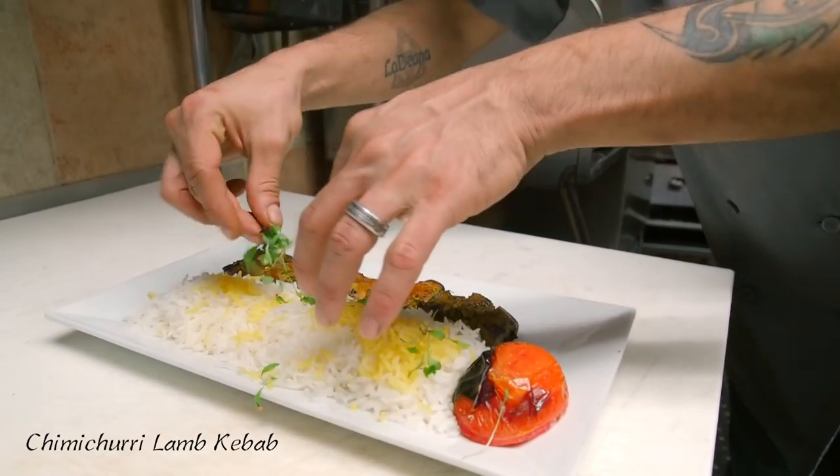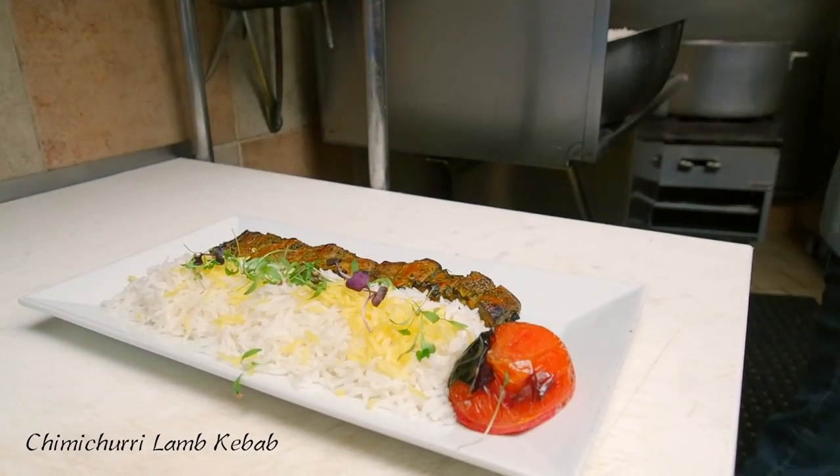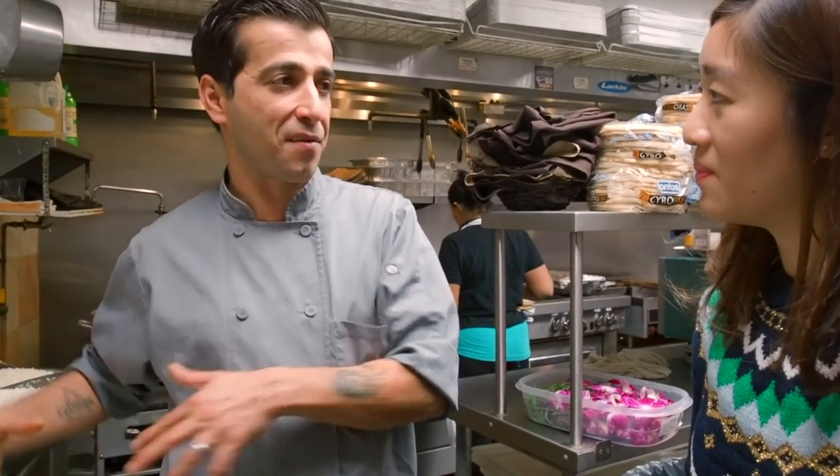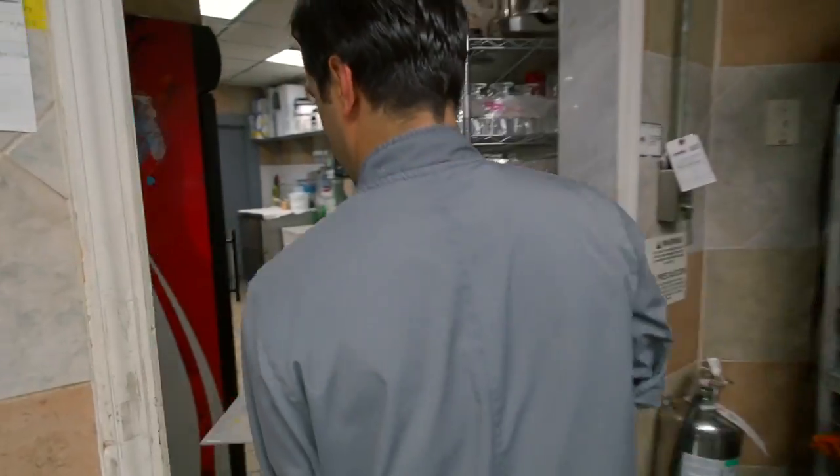Okay, so this item right here is the chimichurri lamb kebab. As many people know, chimichurri is not a Persian sauce. It's not a Persian recipe. It's actually an Argentinian sauce that's used to grill meats with, to marinate chicken or fish. So I thought it would be very creative to actually serve our lamb that's marinated in the chimichurri sauce in a form of a kebab. Cooking aspect of it, it's Iranian, but the sauce itself, not so much. It's Argentinian.